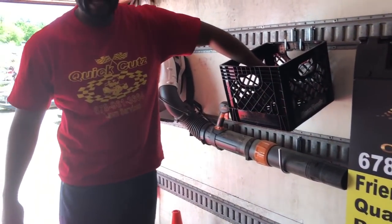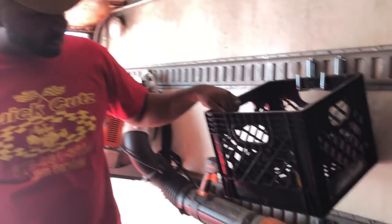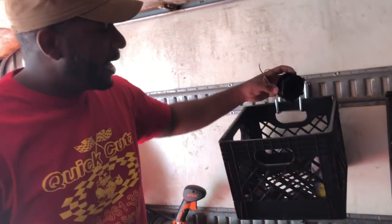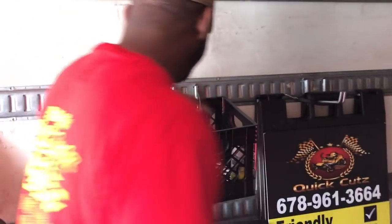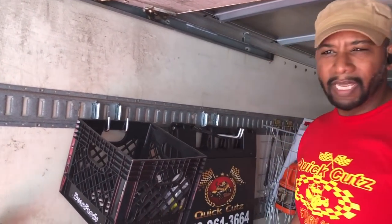Here I got my miscellaneous rack. Yeah, this is one of those school lunch milk carton crate things I got. You can pick that up too. And I got my little extra spools, you'll see that. My little spray, I put a little miscellaneous stuff in here, you know what I'm saying?